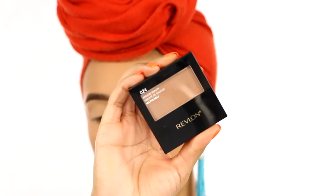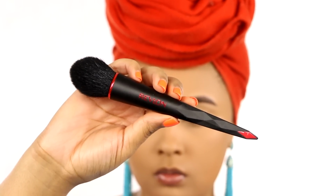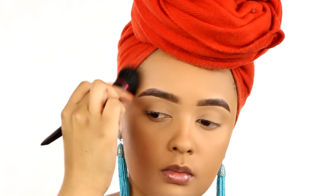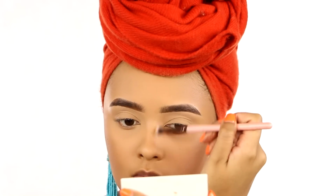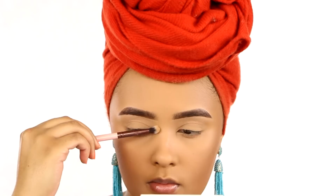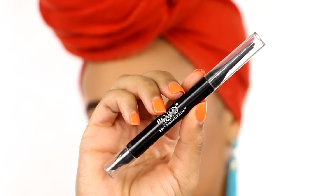I'm going to take this Revlon blush in the shade Bronze Beauty with a Revlon contour brush, and this was a little on the lighter side, so it gave the perfect subtle soft bronze appearance to my face. So I just put that in the places I like to be slightly chiseled, which are my cheekbones, my nose, and my jawline.